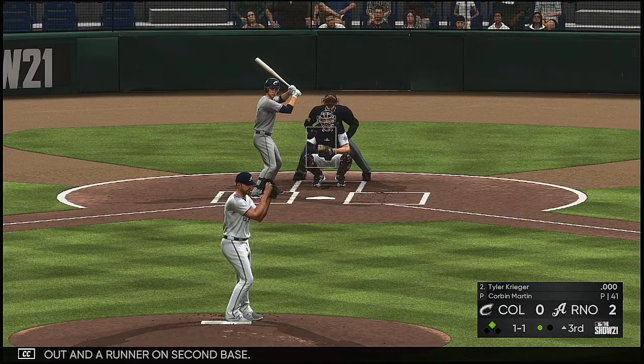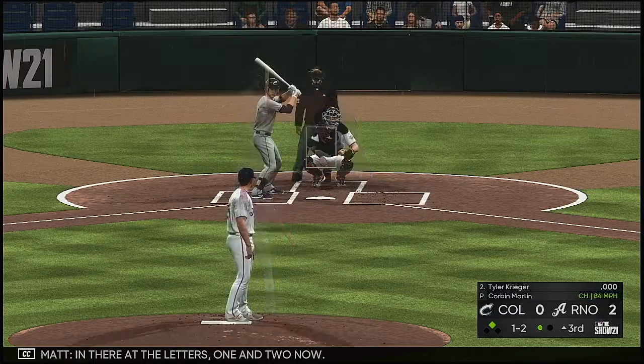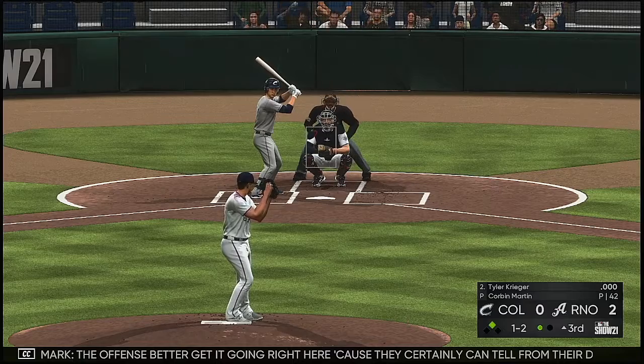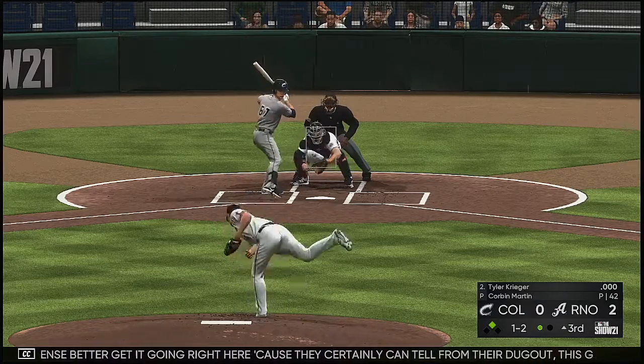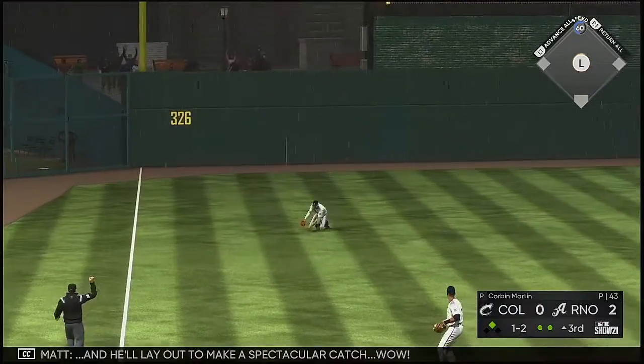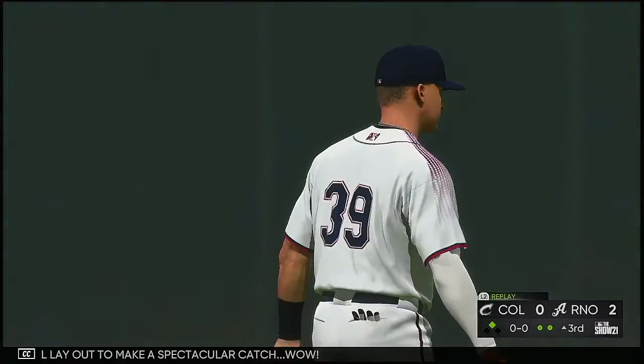Hey, in there at the letters. One and two now. One ball, two strikes. The offense better get it going right here, because they certainly can tell from their dugout this guy is carrying himself with a presence out on the mound. And he'll lay out to make a spectacular catch. Wow.